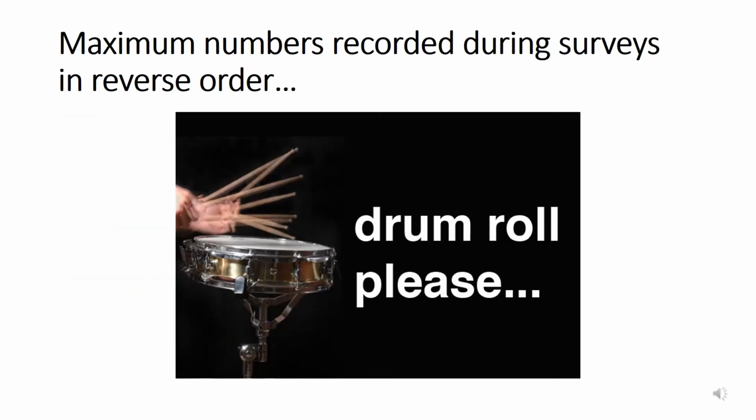Anyway, so much for the talking. Let's have a look at some photographs. So I'm going to show you all the species that I've seen on surveys at Flanders, with a note of the maximum number I've recorded of each species. And obviously this is going to be in reverse order.